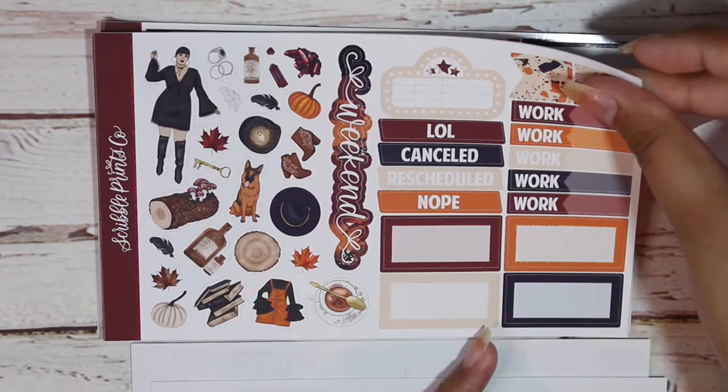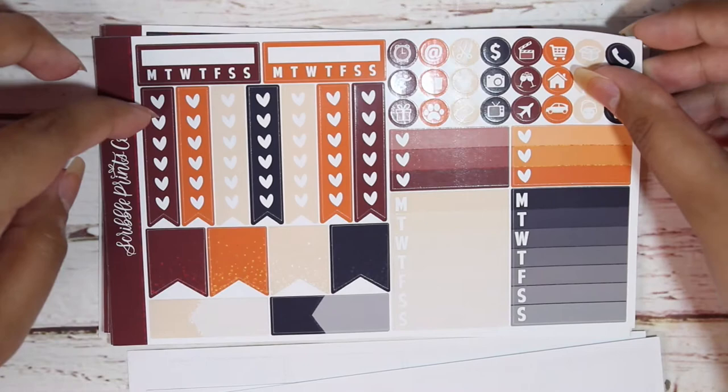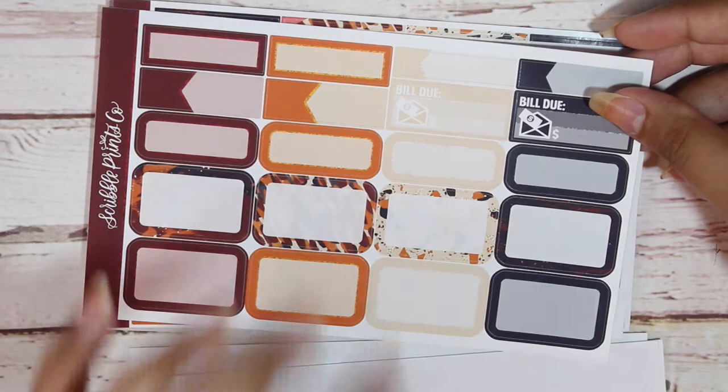And then there's the weekly ombres, the half heart checklists, mini icons, flags, habit trackers, other flags. These are flag checklists. These are regular flags. And then appointment labels. And then half boxes, quarter boxes, other appointment labels, the non-book labels, bill dues, all that fun stuff. And these patterns are just absolutely stunning. Especially this one, beautiful, A1 as always.